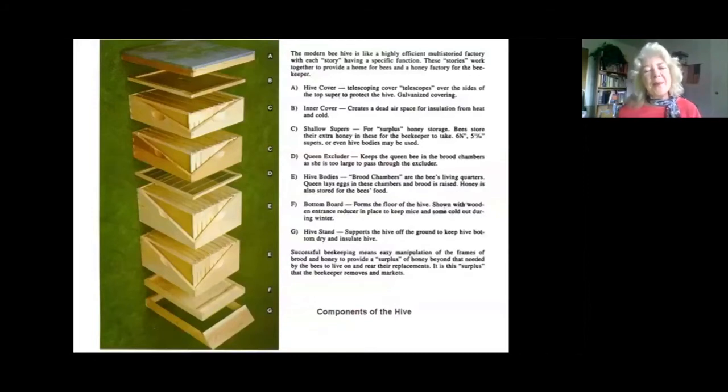So this is a cross-section of an actual beehive, of what a beehive would look like. And if you start at the bottom, that's a stand. Most people just use cinder blocks because wood rots. But the original layout was for a wooden stand like that. Then there's a bottom board. That's the floor of the beehive. And it's right here at the entrance of this bottom board that the bees go in and out. A lot of people ask me, how do the bees get out? So I'll tell you, that's how.